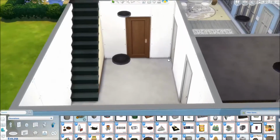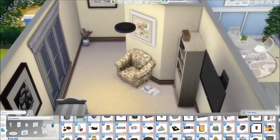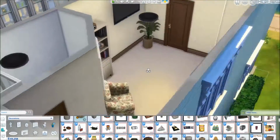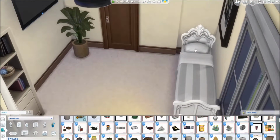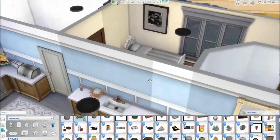If we go back into the hallway from the kitchen and we go through this brown door, this is Myrtle's room, the grandmother's room. She just has a little twin bed. I don't know why, but all my grandparents have twin beds. I don't really get that. I have this huge bed that I sleep in. It seems like older people always have these little twin beds.